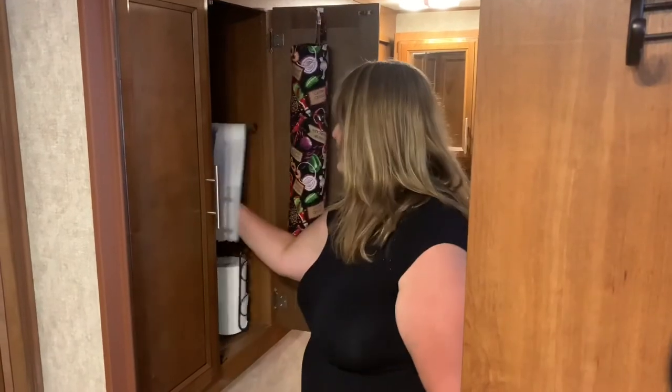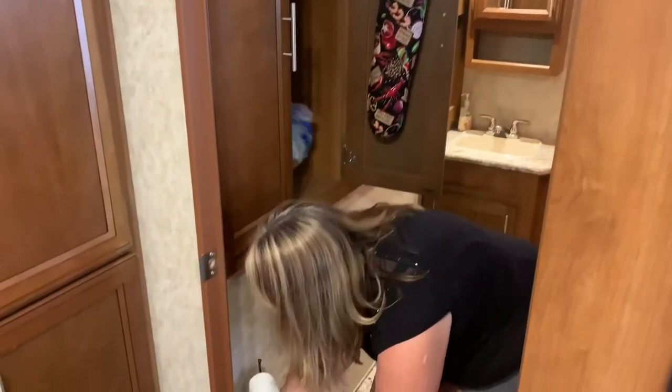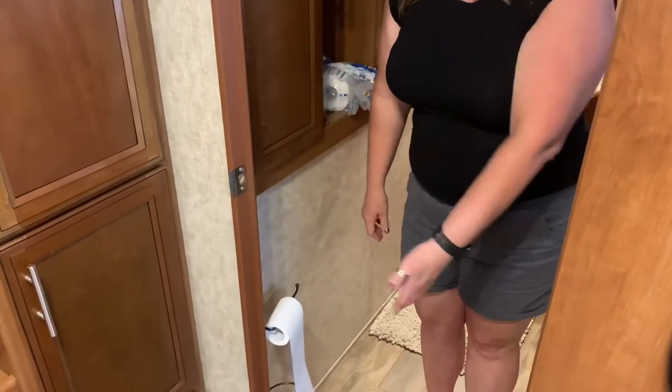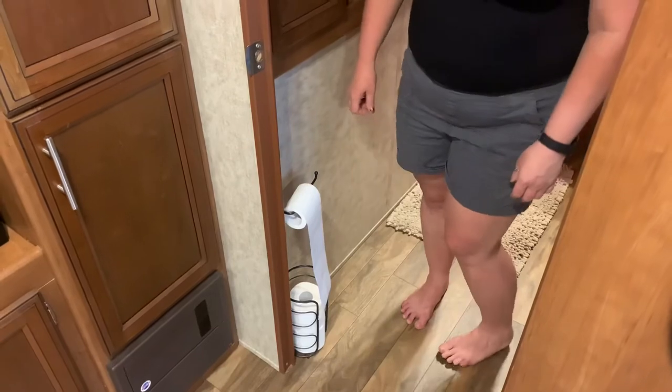Now we're gonna do our bathroom mods. Like I mentioned earlier, we have the hooks here on the door that hang towels. These campers don't come with a toilet paper holder anymore. So in this storage cabinet, we keep our toilet paper holder. We bought a floor standing unit that we can set right here on the floor. It doesn't block our path when we're walking in the door, and it's within easy reach of the toilet.